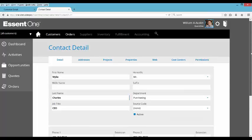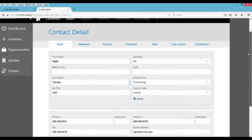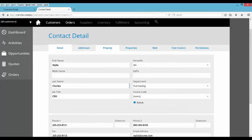I can see all the relevant information for the contact, all their contact information and marketing information, their addresses, their sales projects, user-defined property, even what they've done out on the web. So I've got the ability to manage an organization customer at the high level, and I can go all the way down into the individual contact level and manage that.